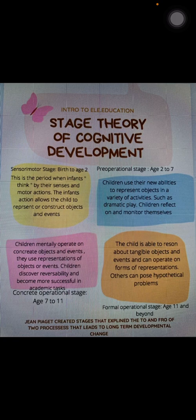For the last stage, the child is able to reason about tangible objects and events and can operate on many different forms of representations. So they tend to become more hypothetical, they have counterfactual thinking, they have abstract logic and reasoning, strategy, and they become more theoretical, and they tend to take these concepts which they learn and apply them to one another.